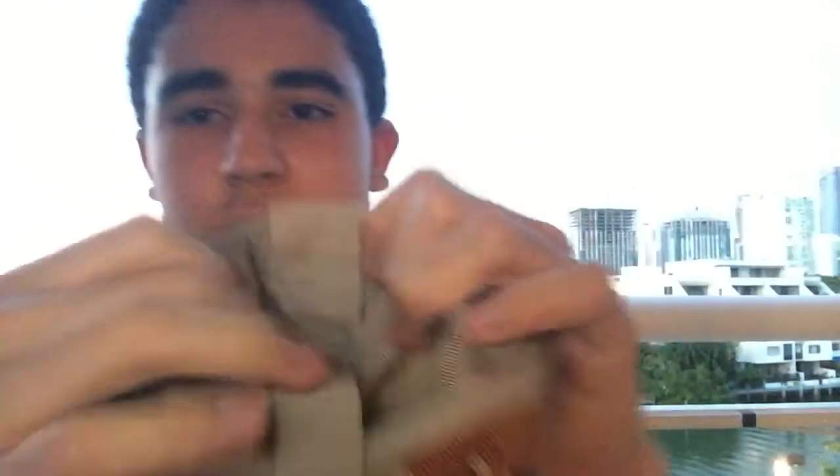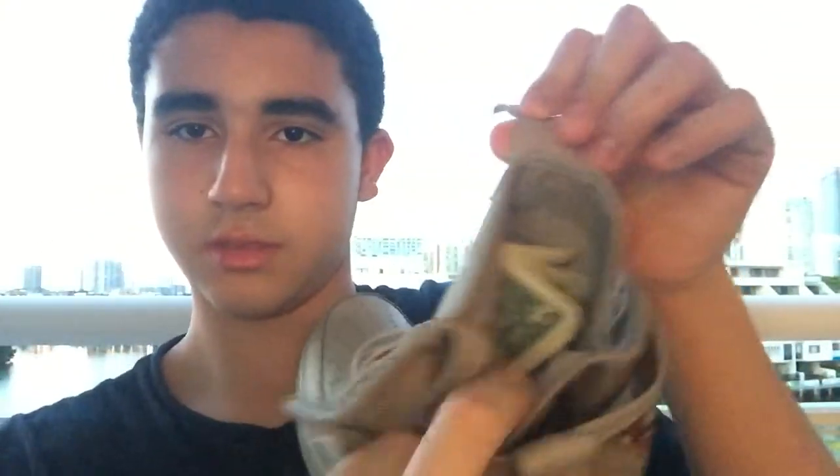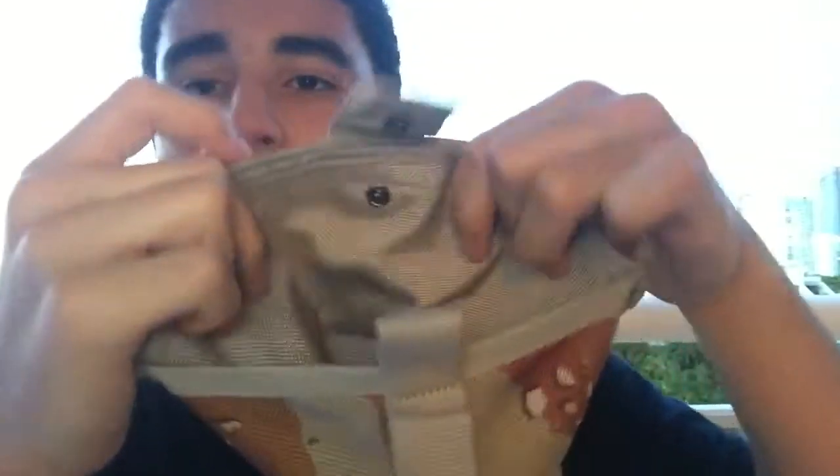But yeah, it's a dope feature. Especially this pocket right here. Like that. And you can have money. And yeah.